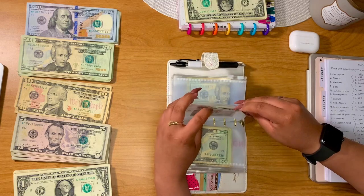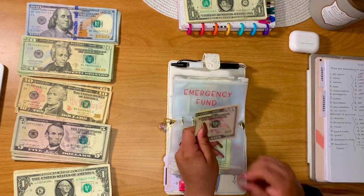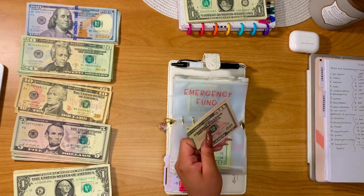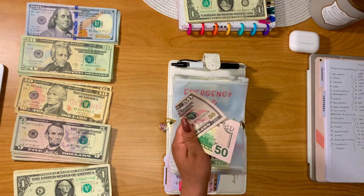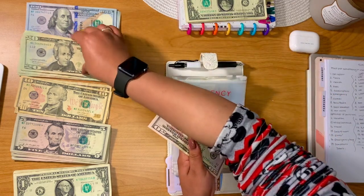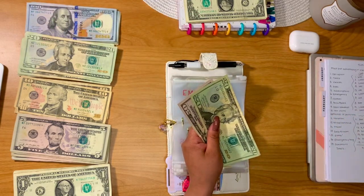So next I have emergency fund. Emergency funds are for just that, anything unexpected, any type of emergency. So last time I put $50, and this time I'm only putting 20. So we have a total of 70.